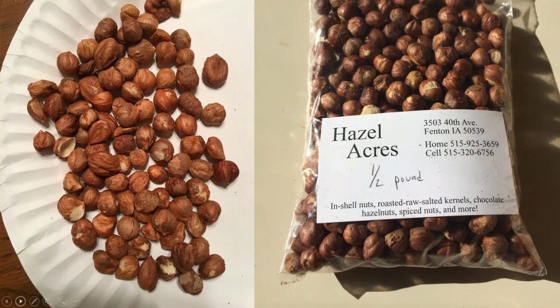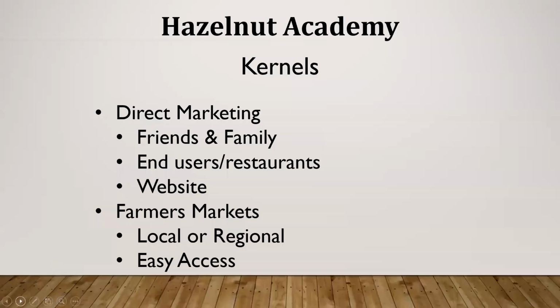Kernels certainly offer more marketing opportunities overall, but they're also going to require more work and effort, that's for sure. So again, the opportunities here are going to be direct marketing to friends and family, maybe some end users in restaurants or through a website. And then, of course, those farmers markets. Kernels are going to give you a much wider basis by which you're going to be able to sell those nuts. And then people will just gobble them up because they do taste great.